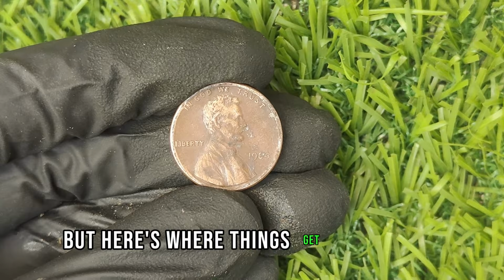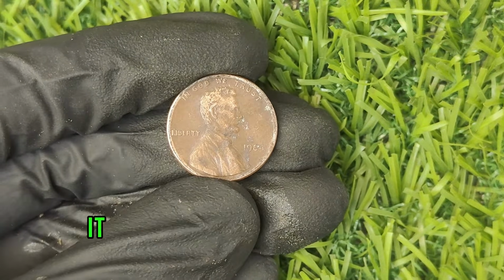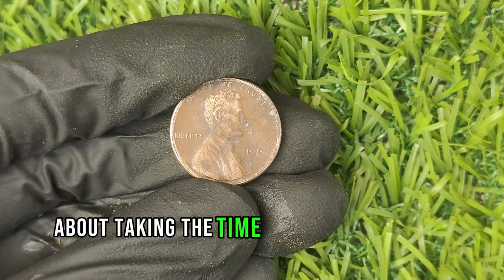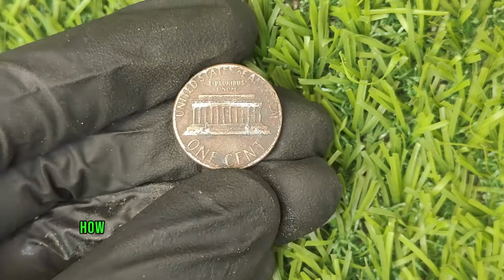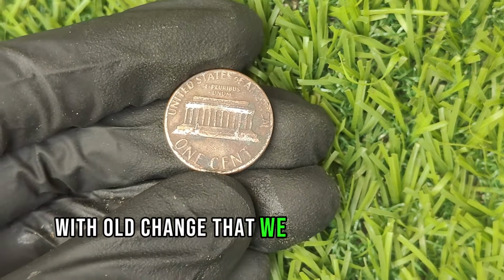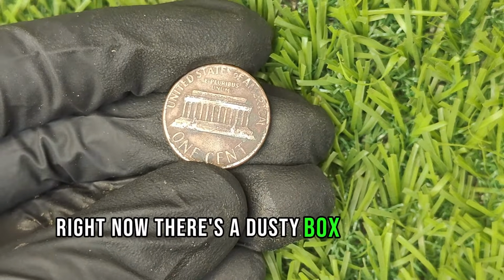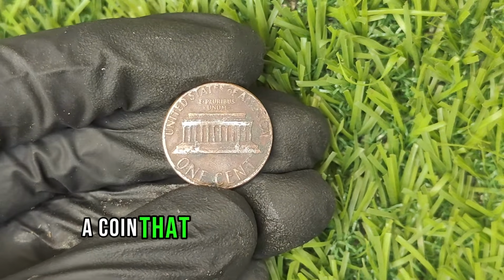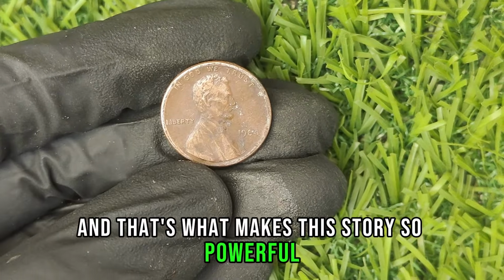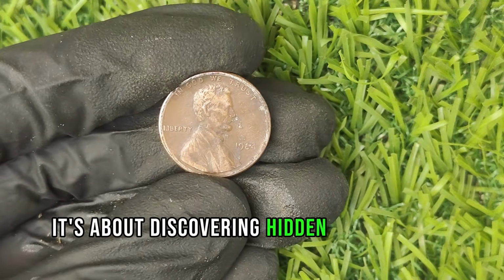But here's where things get interesting. The 1984 penny doesn't just represent a coin, it represents a mindset. It's about awareness, about taking the time to see what others overlook. How many of us have drawers, jars, or boxes filled with old change that we haven't touched in years? Somewhere in America right now, there's a dusty box in an attic containing a coin that could change a family's future. And that's what makes this story so powerful. It's not just about collecting coins. It's about discovering hidden wealth.